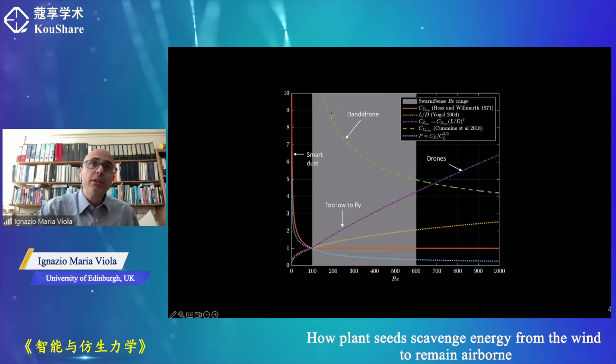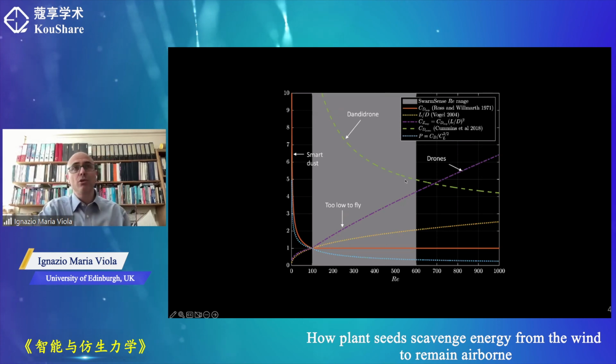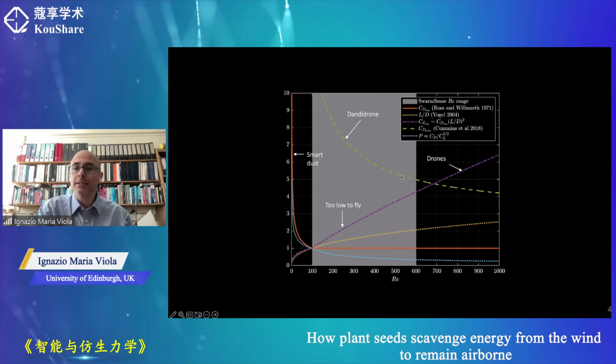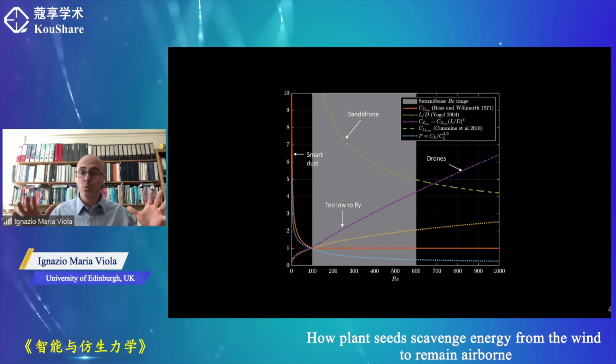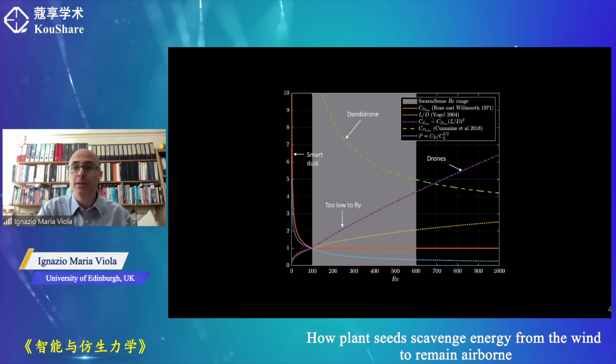But this curve here instead is the dandelion seed, and even the Dandy drone. The drag coefficient here is so large because it exploits permeability. What the dandelion does is use filaments to generate a very large wing, which is 90% empty, and therefore it provides sufficient upward force with a relatively low weight.